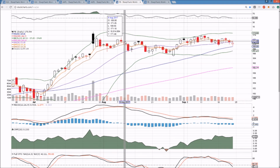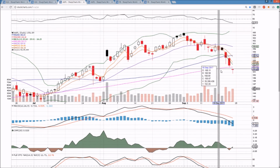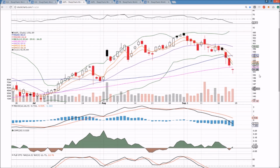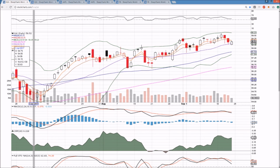So we'll keep checking on the sector as a whole. Apple, again, dragging down that sector. And the bullish reversal candlestick on Friday needs to see confirmation for the sector as a whole, XLK, to see some recovery and some follow-through from its bullish reversal candlestick on Friday. We'll check back in Monday and see how it plays out.